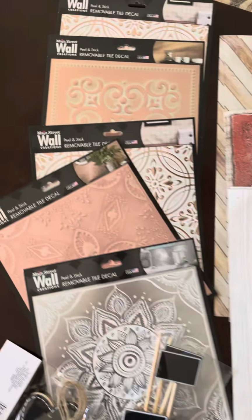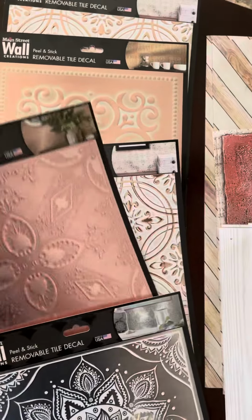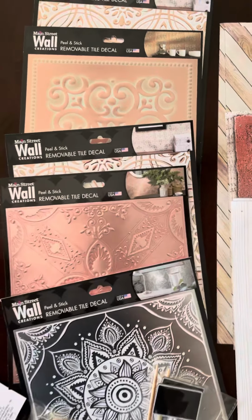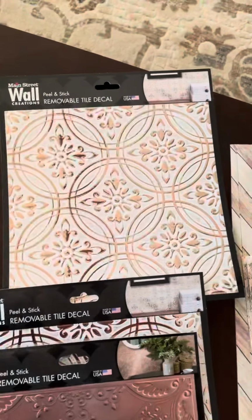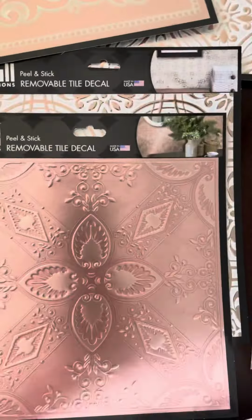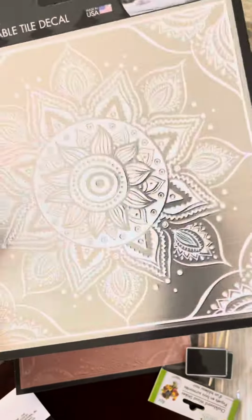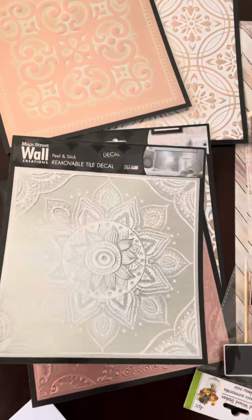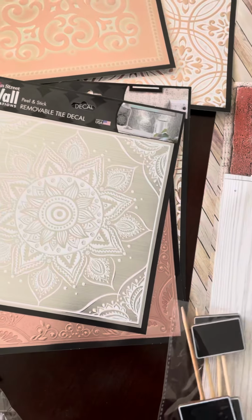And then they had these removable tile decals, which could be used for tables, backsplashes, wood pieces, whatever. I think they're absolutely beautiful. It's a really shiny gold one. Got the copper looking one. And this one, they're so pretty. And I thought of my daughter who just bought her first house. If you don't want to be married to a permanent idea and you want to put this somewhere for a splash of color or design, this would be perfect.